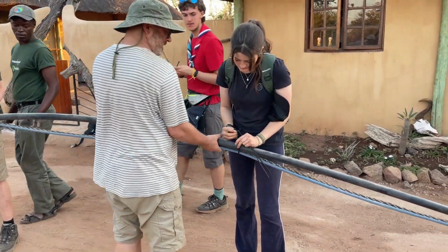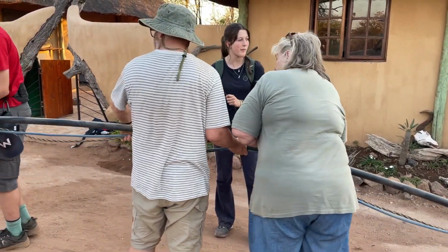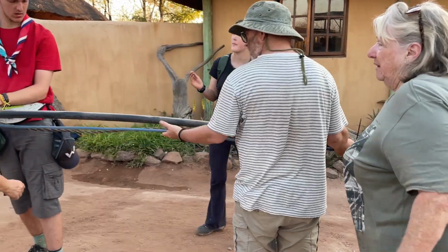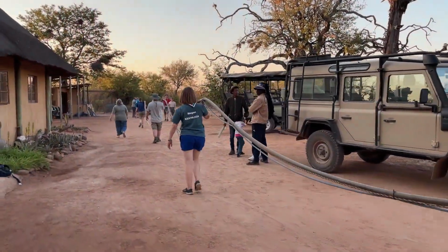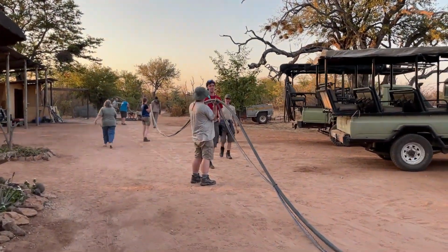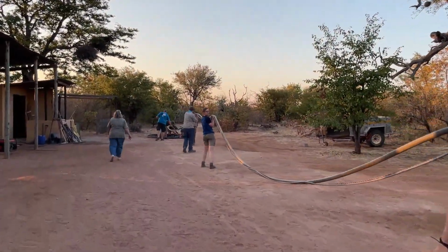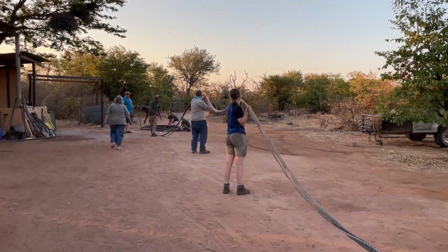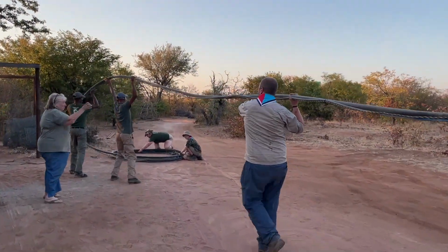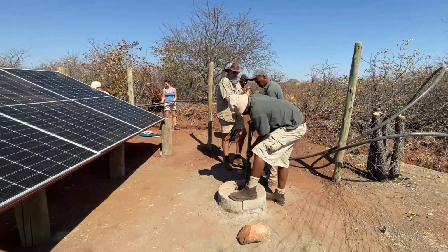So this is the pipe with the motor on that's going to go down the well and hopefully bring the water up, that we're then going to transfer along to the water hole. That's fine. Yeah, you see, and then we just twist it, and it works. Okay, I've got it.